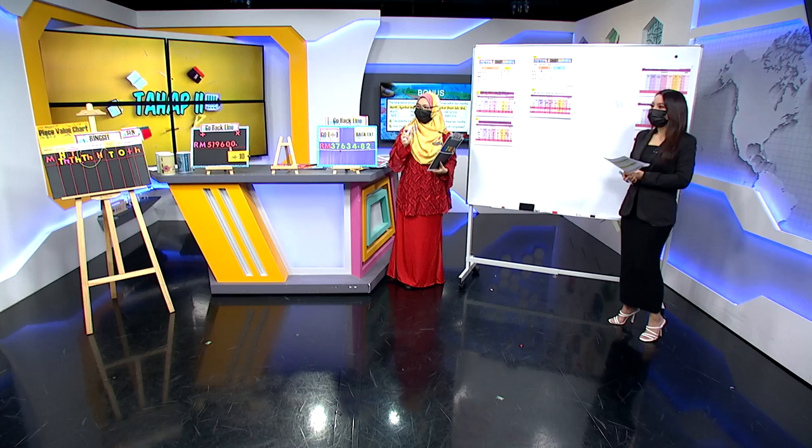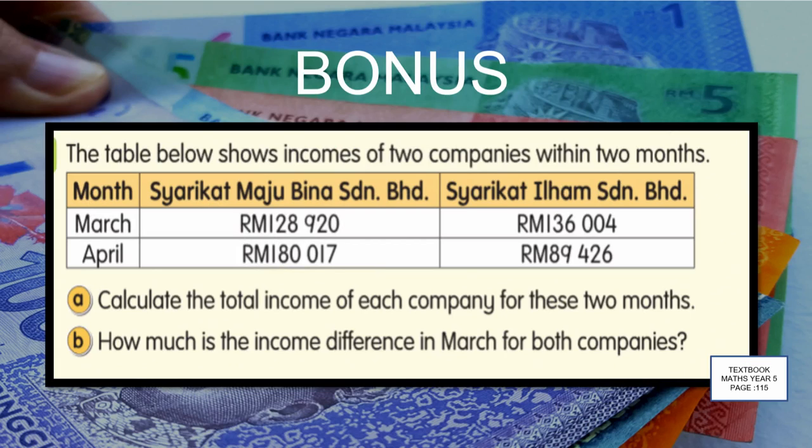The table below shows incomes of two companies within 2 months. That means it shows the months March and April for Syarikat Maju Bina Sendirian Berhad and Syarikat Ilham Sendirian Berhad. The question is, calculate the total income of each company for these 2 months. The keyword is total. That means it's addition? Yes, very good. All right, pupils, let's do this together.